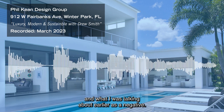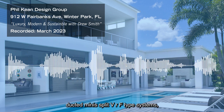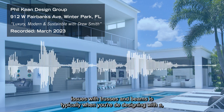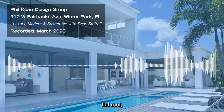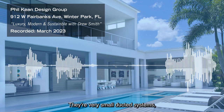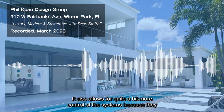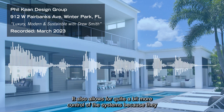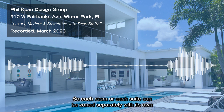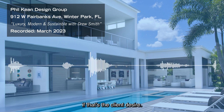And what I was talking about earlier as a negative, now here's the positive to the air conditioning systems. We can now use the high efficient ducted mini split VRF type systems to get around the air conditioning issues with trusses and beams. Typically when you're designing with a flat roof, you have a lot more limited space to run air conditioning ductwork. With these systems, they're very small ducted systems, so it allows us to get air conditioning more efficiently to each section of the house. It also allows for quite a bit more control of the systems because they come with a multitude of thermostats. So each room or each suite can be zoned separately with its own control system. So you can be heating one bedroom while you're cooling another bedroom, if that's the client's desire.